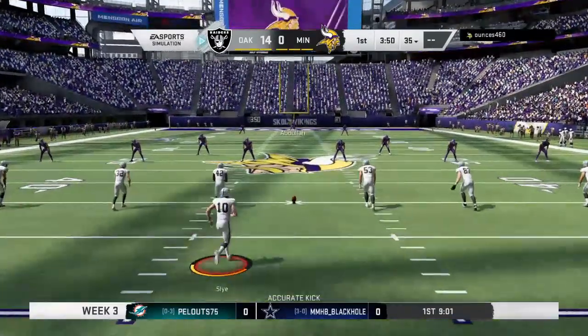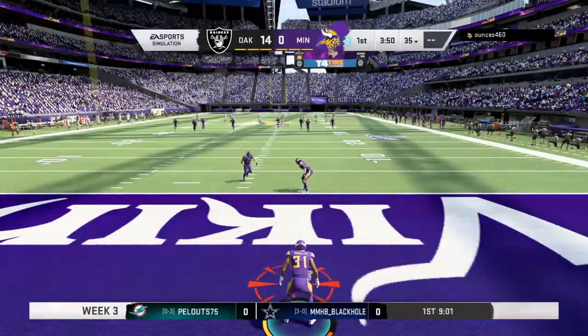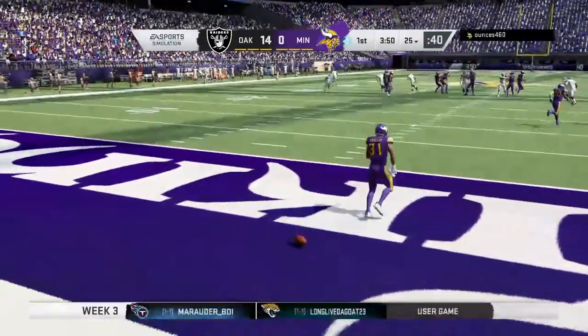The kickoff team on the field now as they will send this one away. This will be taken to the back of the end zone.